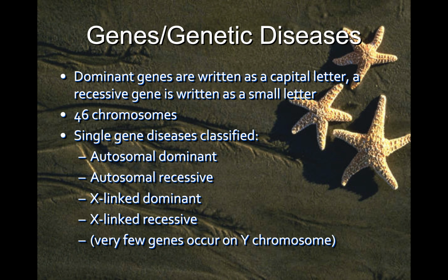Autosomal recessive, again, is going to be on the autosomal chromosome, so not linked to a sex chromosome. But because it's recessive, both parents have to carry it for you to end up with it. Cystic fibrosis is an example of that. Again, autosomal dominant would be Marfan syndrome and Huntington's chorea. Autosomal recessive, the best example I can come up with is cystic fibrosis, but also Tay-Sachs, which hopefully we'll watch in the movie. And that's spelled capital T-a-y hyphen capital S-a-c-h-s.